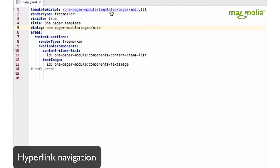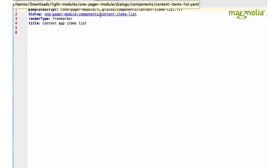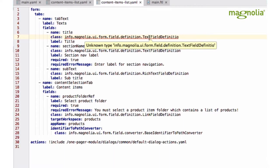So also here you get hyperlinking. Control click, control click, control click. What you cannot do with light modules is open Java types because they're not in the workspace. But what we still can do is validate them. So let's remove the N here, and you get an error immediately telling you that there's something wrong.